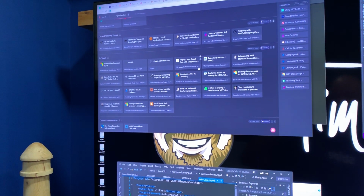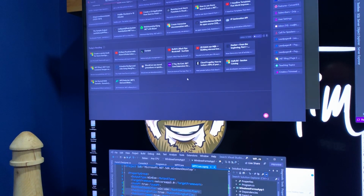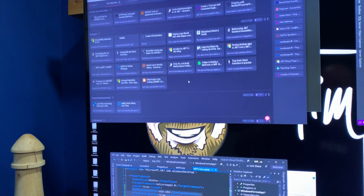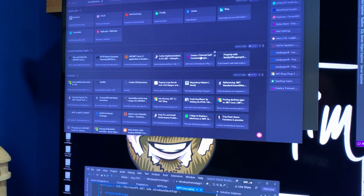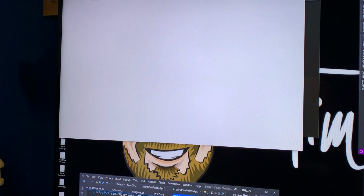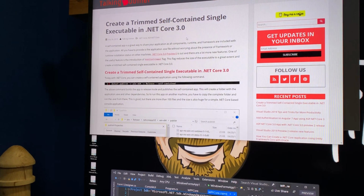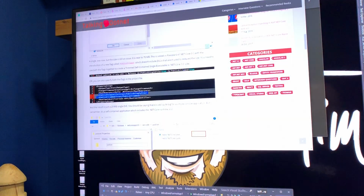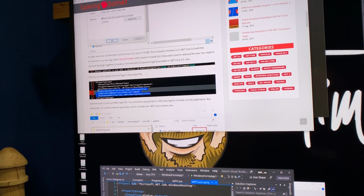For example, one of the things we're going to cover today is on here. It's in here somewhere. I should know where it is. Oh, right there. So it's this one. Create a trimmed, self-contained, single executable in .NET Core 3. So this is from talking.net. So talking.net.com. That's where I got the idea from. That's what I was reading here, and those 3 entries that they covered.